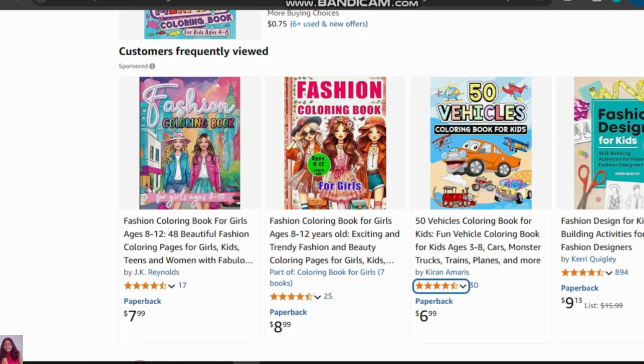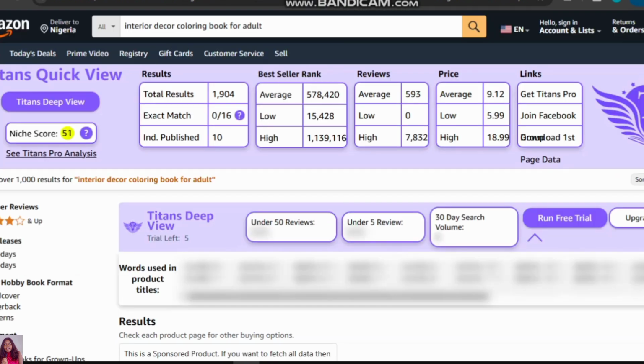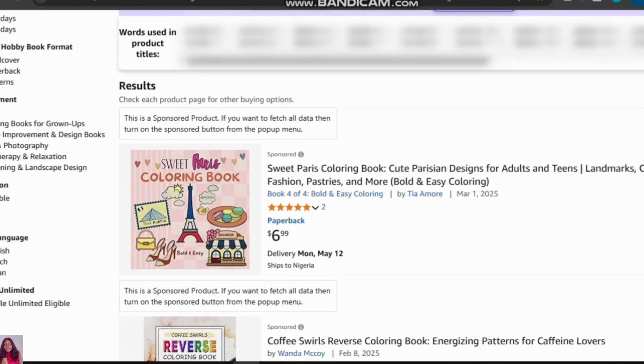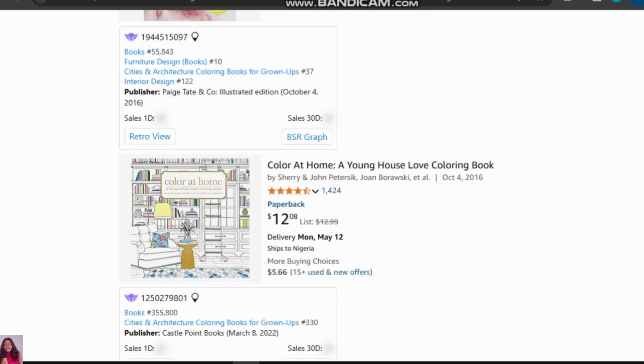The third one I'll be talking about today is interior decor coloring book for adults. This niche is very fun, like it's really fun to create, because looking at those that have created it, you can see that for interior decor, you can just generate different coloring images of different interior decor of a house or other stuff. For instance, this is Color at Home, a Young House Love coloring book.